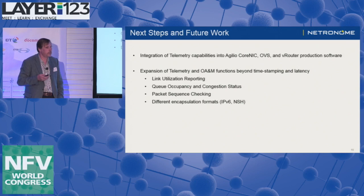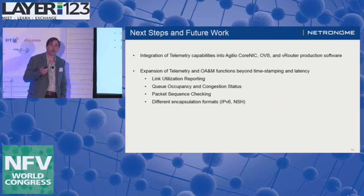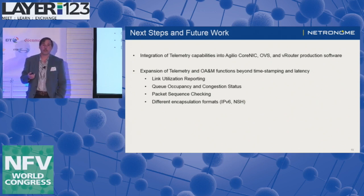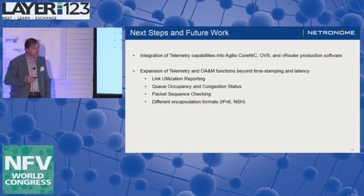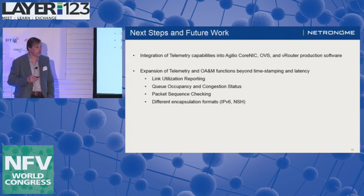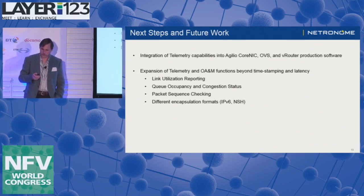And then there's many other things that we can do besides just latency or timestamping. We can look at link utilization reporting. We can look at queue occupancy, congestion status. We can use packet sequence to look at the packet order and detect if packets are being reordered somewhere in the chain. And then support different types of encapsulation formats for the telemetry besides VXLAN GPE. The specification calls out IPv6 and NSH as possible encapsulation formats.